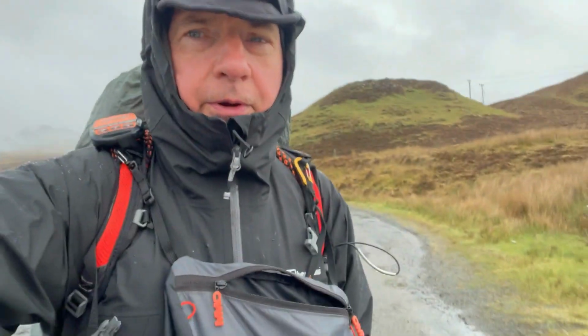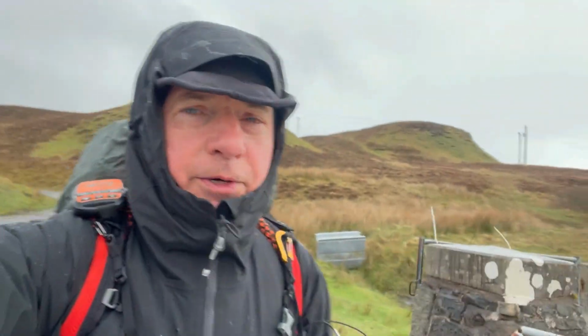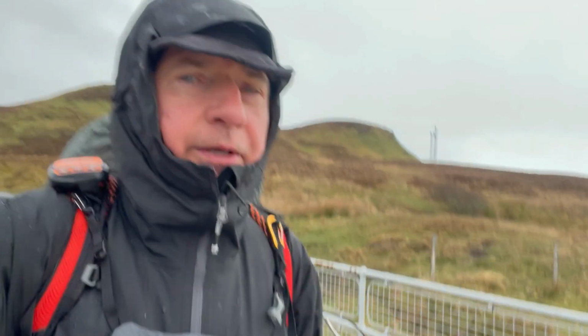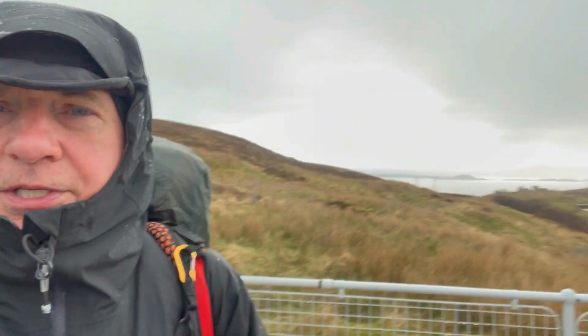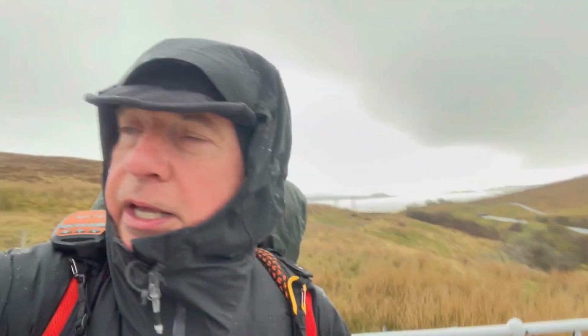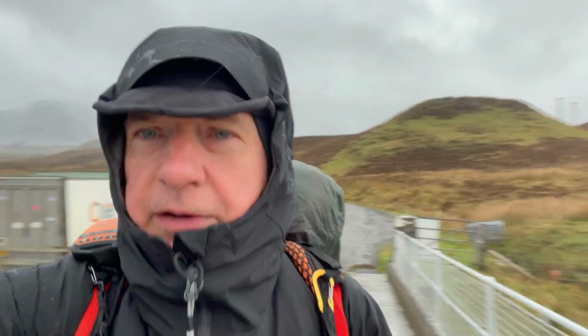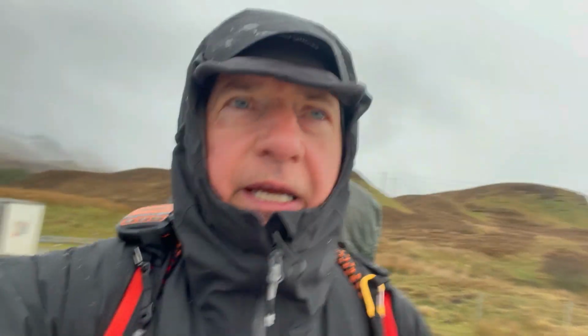Okay, so we're on the path again and we're dodging snow and hail showers this morning, but over in the distance it's slightly brighter. Behind me the Storr is still covered in cloud and snow showers, so I think it's going to be the story of the day. Hopefully today's a bit easier than it was yesterday.